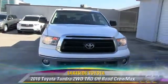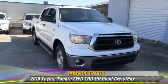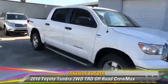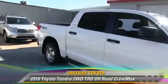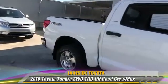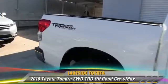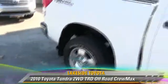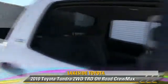The 2010 Toyota Tundra, powered by a 4.6-liter V8 engine with a 6-speed automatic transmission. This vehicle gets up to 20 miles per gallon. This Toyota features keyless entry, power steering, and a CD player.